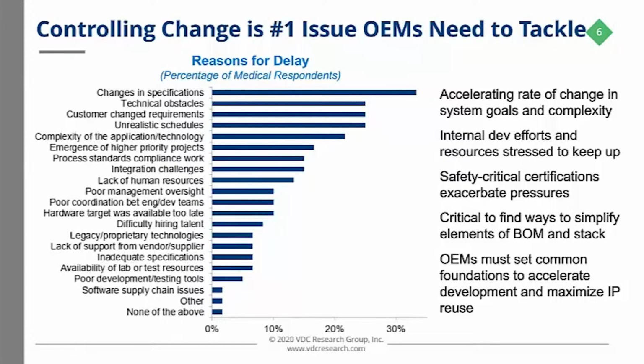And in today's environment, it's not likely that there's going to be a story of reinforcement coming, racing in to give you more resources to throw at a challenge like this. And for many projects in the medical sector, they're under safety critical considerations. Many of these devices really only work out some of the challenges organizations face. Given the noted difficulties managed and the deleterious effect it is having on project performance we just looked at, it's critical to find ways to simplify elements of the materials and stack. In essence, OEMs must set common technology foundations when they're making their design decisions to help accelerate their development and hopefully in the future also maximize IP reuse.